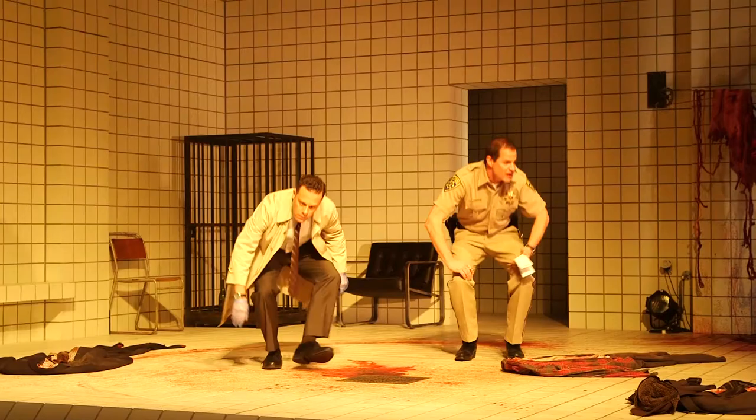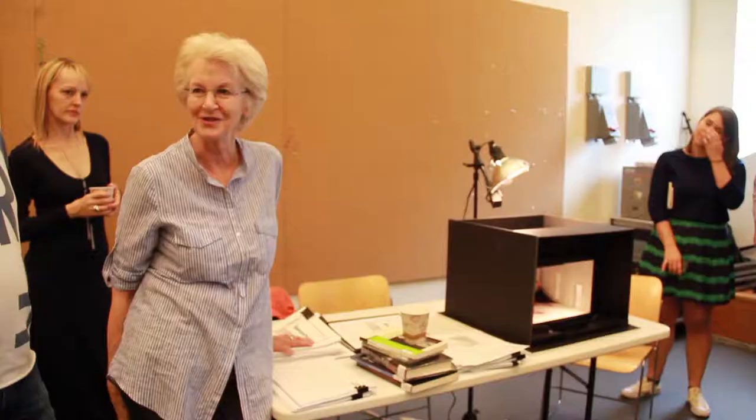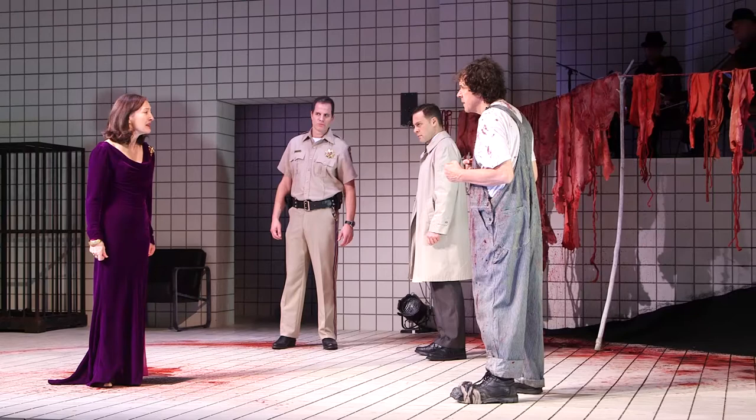One of the things that the designer and I were inspired by was the fact that there are these two, a detective and a forensic guy, trying to sort out what actually happened when a particular murder took place. And so we kind of thought about, well, what if it feels a bit like a lab, or a bit like a morgue, or a bit like just a space where an investigation can happen? And that was our motivating factor.